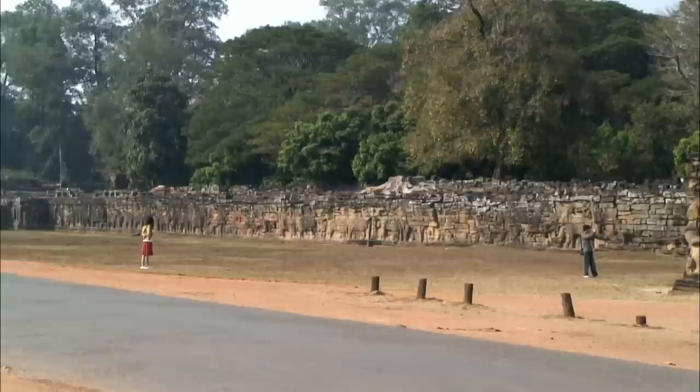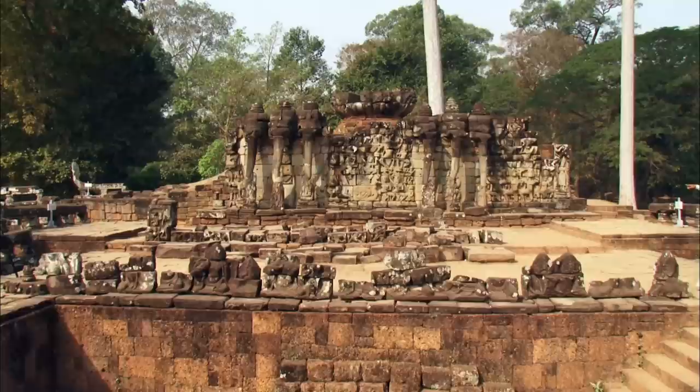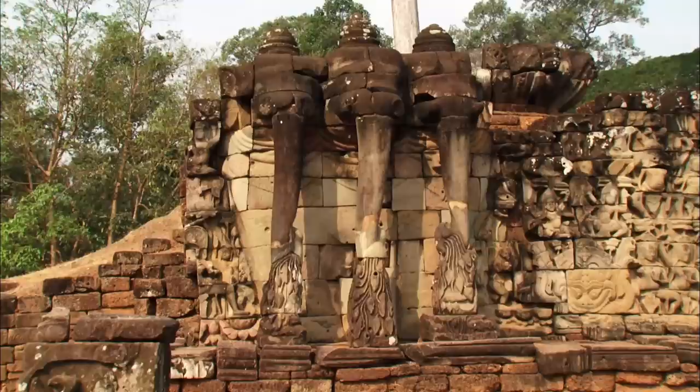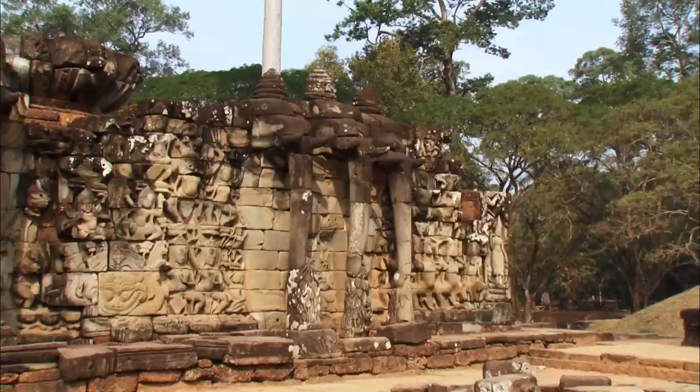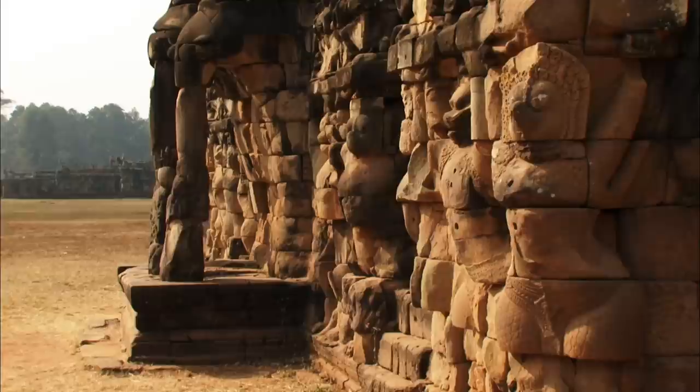To our right is the Terrace of the Leper King, symbol of death. This was once a cremation site, and the surrounding wall has some of the most beautiful bas-reliefs in Khmer art. We can make out images of gods and of the giant nagas, the monsters of Hindu mythology. These two terraces lead up to the royal palace, home to many generations of monarchs since the 10th century.